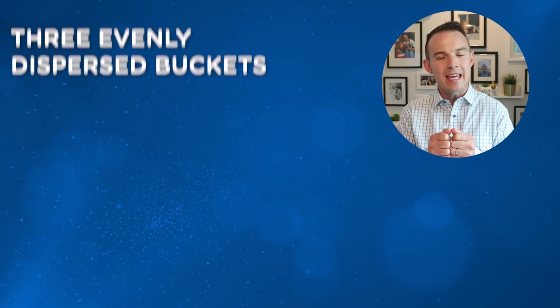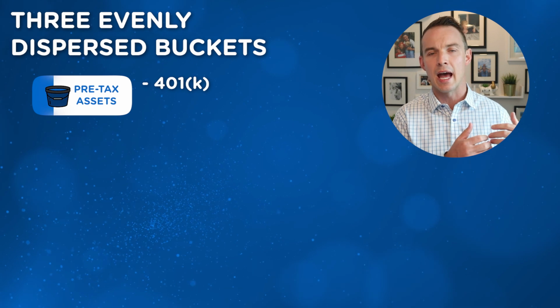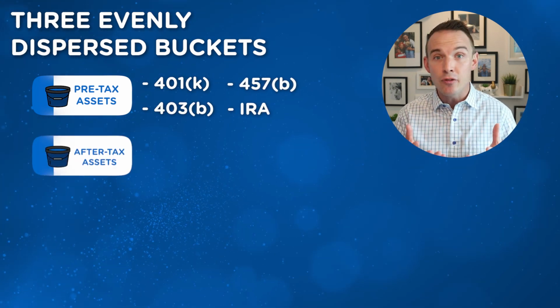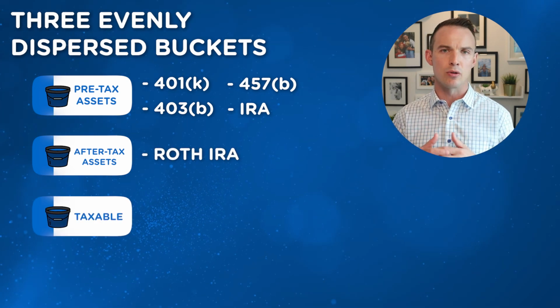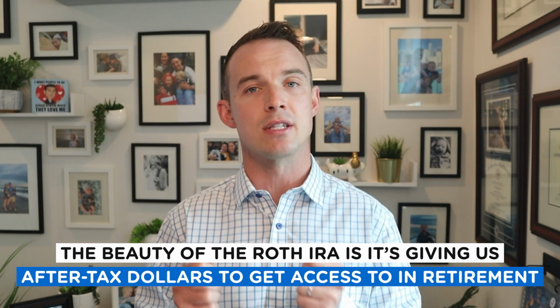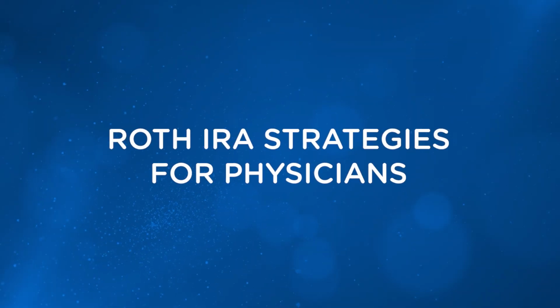In a perfect world, I always tell our clients, if you could retire and have 3 evenly dispersed buckets, you'd have some pre-tax assets. Think of that as your 401k, 403b, 457b, even an IRA in this example. You're going to have after-tax assets. That's our Roth IRA bucket. And then we'll also have a taxable bucket. So think of that as your traditional brokerage account, whether that's an individual account or a taxable account. So the beauty of the Roth IRA is it gives us after-tax dollars to get access to in retirement. That's why we love the Roth. And that's just a quick little intro there. Now we'll get into some of these strategies.